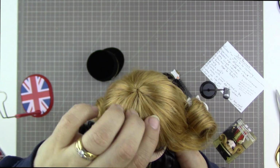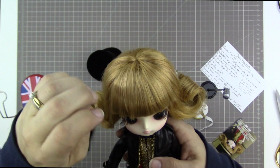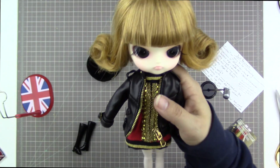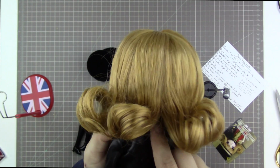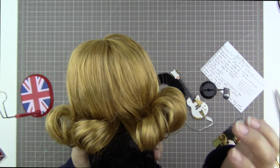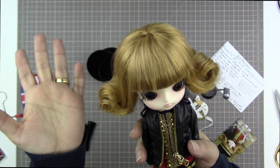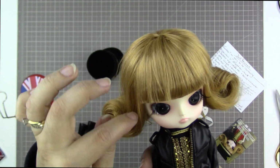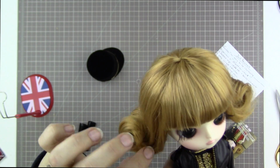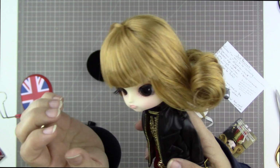I love the color. It's sort of a golden honey blondish brown color. It's really, really pretty, and I really adore the hairstyle. It's just so freaking cute. I absolutely love it. So this is how her hair looks with minimal fussing. There were a couple of parts here that were hanging kind of funny, so I just flipped them so that they disappear into her little curl here.